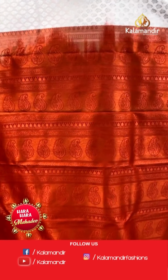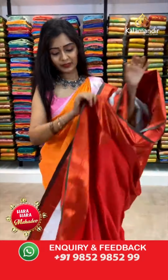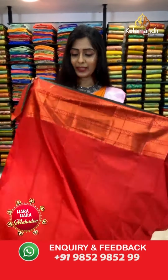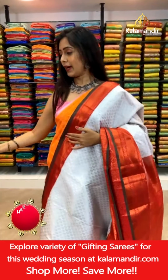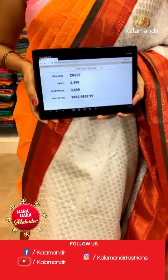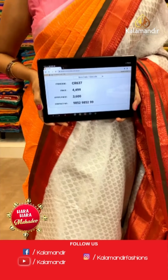And here we go with the pallu, which is in contrast paisley's designer pallu for this. And it is paired up with a contrast embossed blouse along with the border as well. So white and red combination saree. Let's have a look at the pricing for this. Saree code CR637, actual price 4499 and offer price 3600.